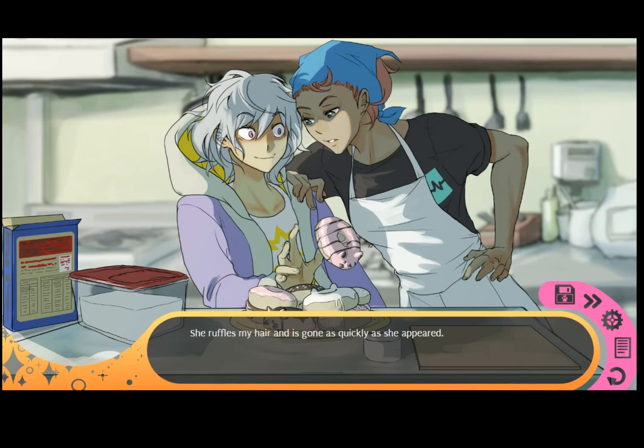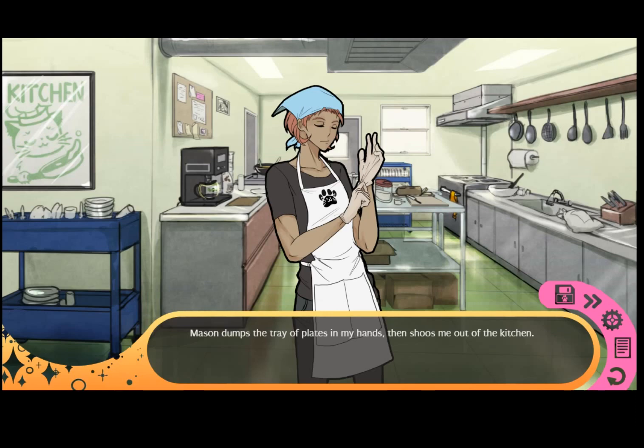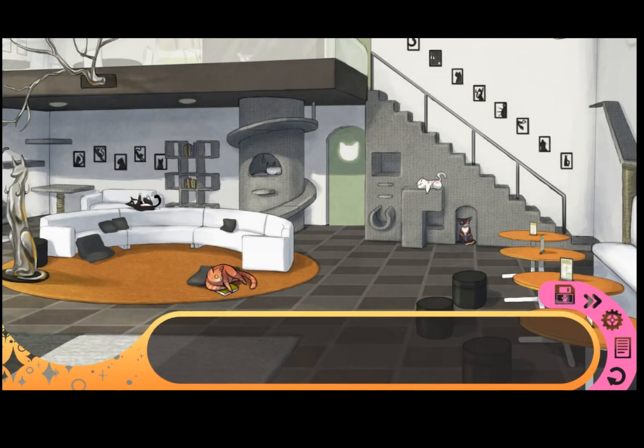Mason, look in Avery's face. Avery's like, nope. I pity anyone that ends up on her bad side. Are we? Hopefully I'm not one of them. I hope so too, darling. Now stop wasting time. It's busy out there. Right. Mason dumps the tray of plates in my hands and then shoos me out of the kitchen. Near death experience. I bring the plates to their respective tables. I'm getting really good at this waitstaff stuff.